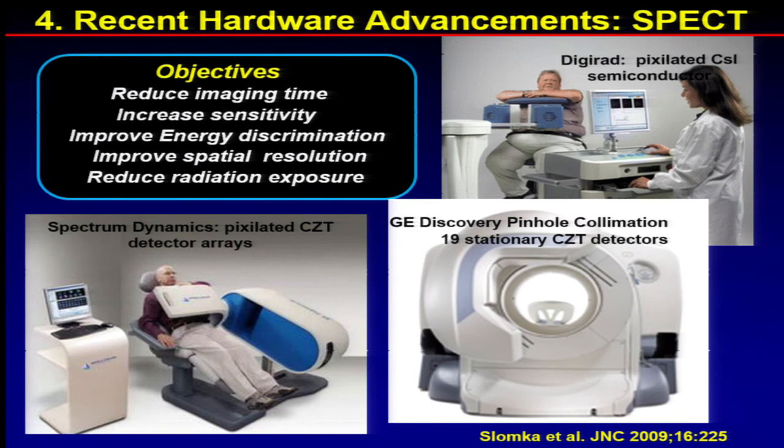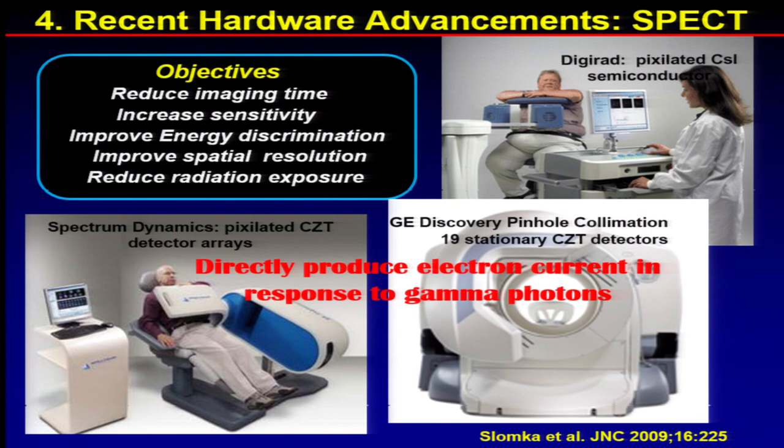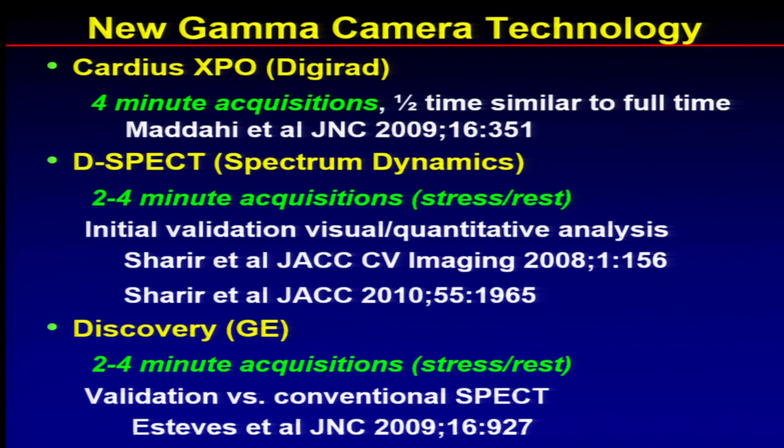There's also a lot of new hardware, obviously. We have Digirad systems. We have Spectrum Dynamics, which is a pixelated CZT detector array, semi-upright, and we have the GE Discovery, which is a pinhole collimation device, all of which are systems producing electrons directly in relation to gamma cameras without the need for photomultiplier tubes. If you look at the different validation studies over the years, they've all shown that you can acquire images much more rapidly and get at least as good imaging as with conventional systems.